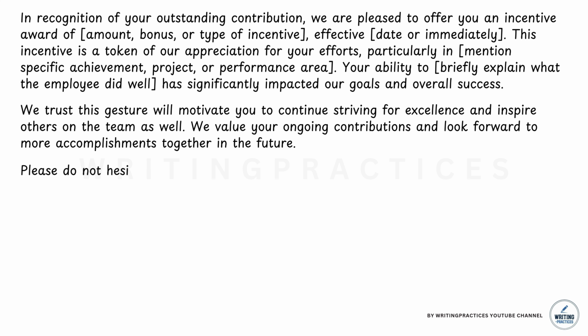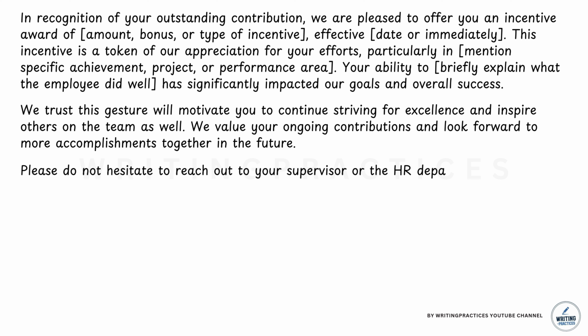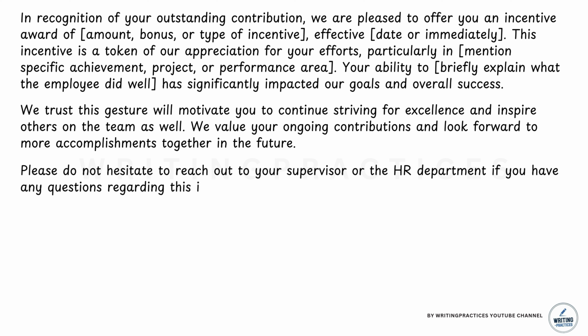Fourth paragraph, offer support and contact options. Before closing, always offer the opportunity for the employee to reach out if they have questions. That's exactly what this short paragraph does. Please do not hesitate to reach out to your supervisor or the HR department if you have any questions regarding this incentive. This sentence is simple but essential.